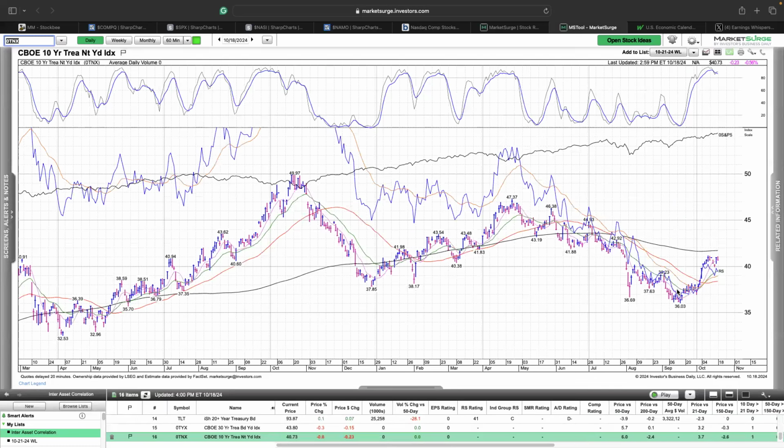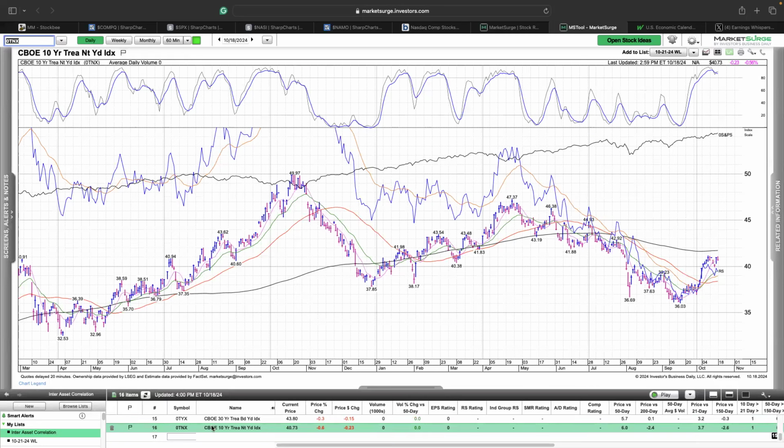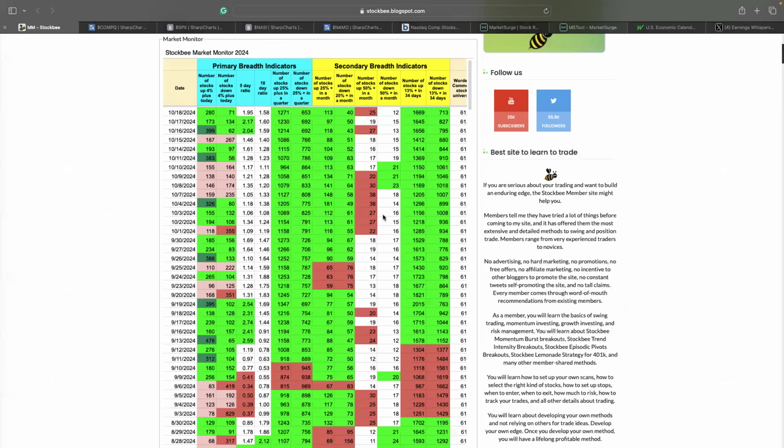But surprisingly, with this move in rates, small caps have been fine, and regional banks, the notable rate-sensitive sectors, haven't been hit too hard. So that's good to see. So that's the indexes review. We'll hop into some breadth.